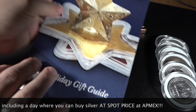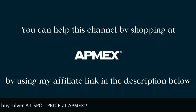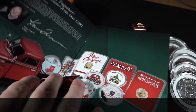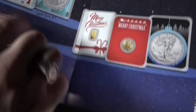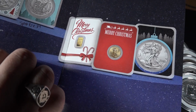So, this is what it looks like. Came in the mail. I thought I'd go over it with you because there might be something in here you're like, hey, that's kind of cool. I want one of those. And so here we go. Very simple. There's an opening letter from the CEO, Ken Lewis. Here we are. We have an American Silver Eagle here, and I will tell you everything in this book that I'm going to go over.